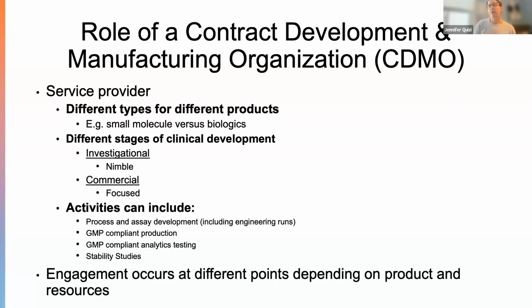But of course, more traditional CDMOs are from industry. Some ones that come to mind, maybe like Lonza. I know Wuxi Aptec is starting to do contract development manufacturing activities as well. Resilience and NRC, as was mentioned earlier in the introduction. You have different types of CDMOs depending on what their specialty is. So you will have ones that are focused more on the biologics manufacturing side. You can have small molecule CDMOs as well. And you will have CDMOs that are focused on different stages of the development of your product.